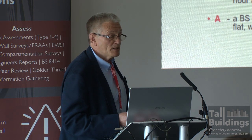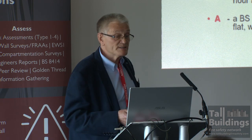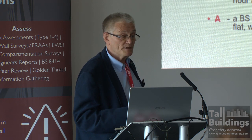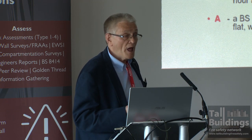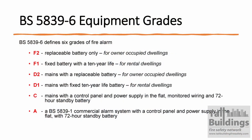So a bit more detail about Part 6. Part 6 defines 6 grades of fire alarm. The first two, F1 and F2, don't really come into this discussion today. They're the self-contained ones you buy in DIY stores. The most common ones that you see are D1 and D2, mains-powered smoke alarms with batteries. And then less well known are Grade C and Grade A.